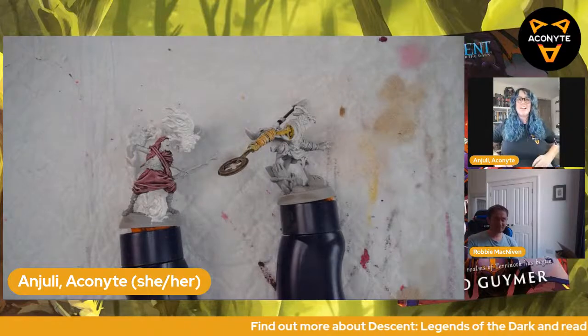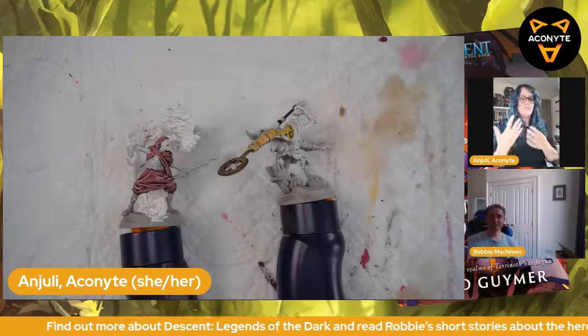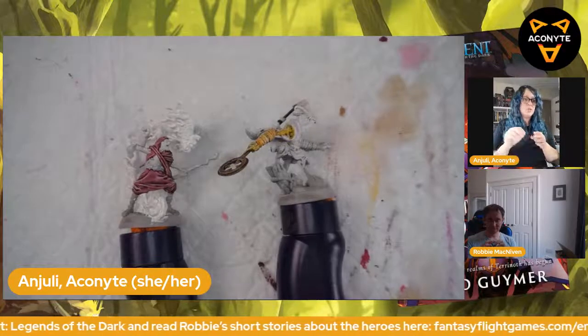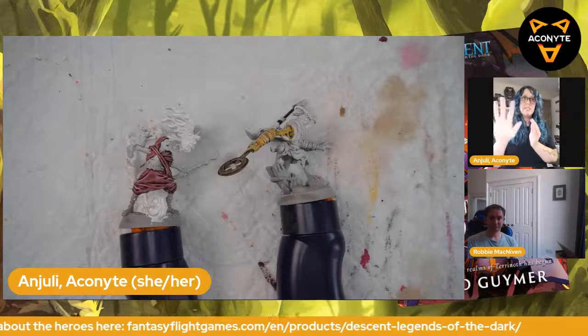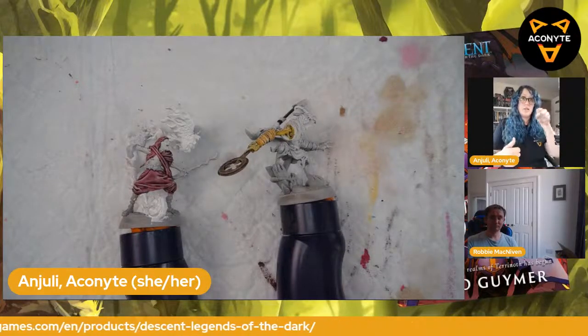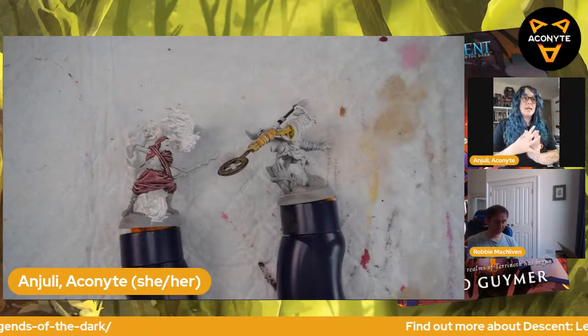So object source lighting, for anyone who's wondering what the hell that is, is when you have the glow of a fire or a lantern or a bit of magic, and you don't just have the glow on the thing that is creating the glow, but you also see those reflections of light on the person holding said torch or magic thing. So we're going to have a look at doing that today.